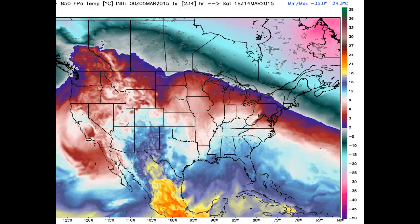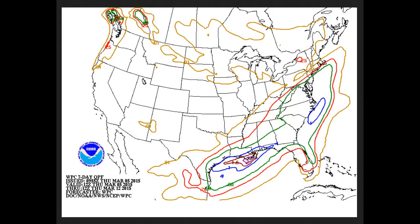For this outlook, again, this is valid through Wednesday, the 11th of March, and we're looking very, very good. Here are the 7-day totals for precipitation accumulation, and you can see the heavier storm track there to the south and east. Much of the country, though, relatively dry, just a little bit of precipitation in parts of the Pacific Northwest.